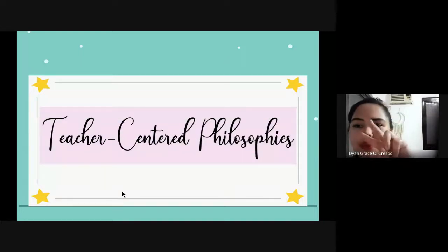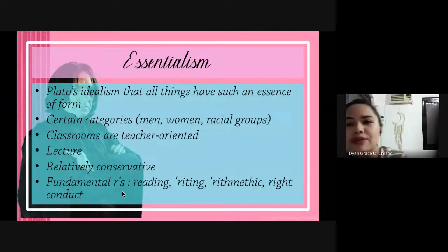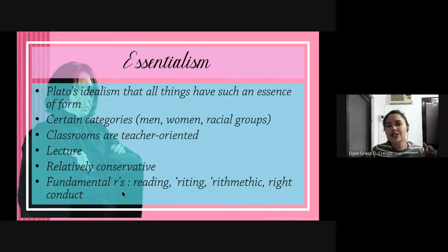We have two teacher-centered philosophies that we will discuss today. So we will begin first with essentialism. Essentialism came from Plato's idealism that all things have such an essence of form. So there are some things that have different categories, like for example, the men, the women, racial groups. So nakakategorize lahat ng bagay.